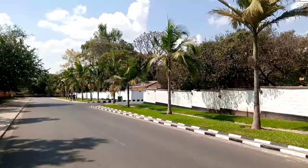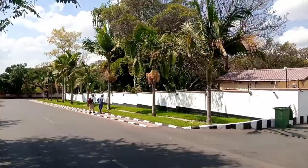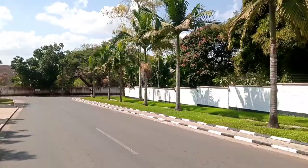Look at the palms in this road. Well decorated, guys. Look at the grass, green.